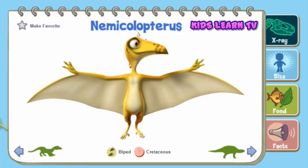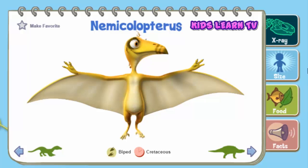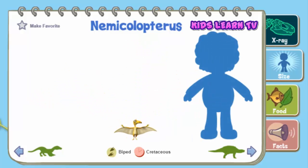Nemicolopterus. The Nemicolopterus probably used its curved claws to perch on branches high up in the tree canopy. Nemicolopterus was an insectivore and probably hunted insects by gliding around the tree canopy. Let's compare it to something we know the size of, a kid like you.